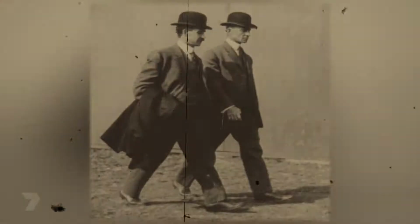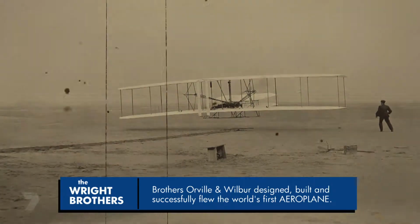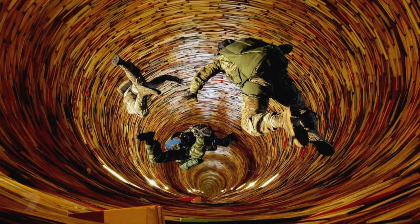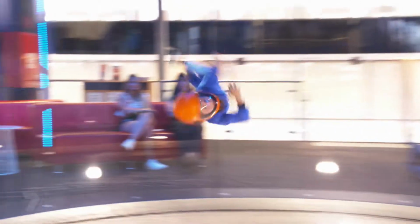Why was it invented? Originally, this was invented by the Wright brothers. Wind tunnels were, not so much this wind tunnel. But it was invented by the Wright brothers to test different aerodynamics on aeroplanes and all that sort of stuff. And then a few years later, the army got involved and realised that they could practice some stuff without putting people in danger. And then before you know it, here we are. It's a lot of fun, and anyone from 3 to 103 is now able to fly, which is pretty cool.